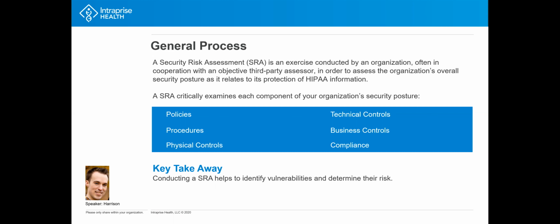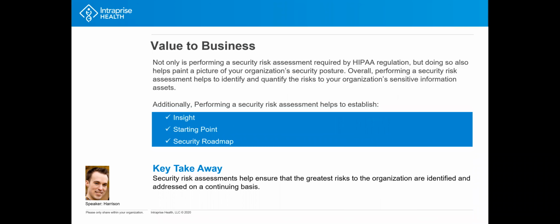Conducting SRAs helps to identify vulnerabilities and determine their risk. Throughout this process, organizations should continue to ask themselves, how much risk does this vulnerability present? So performing an SRA is definitely the right thing to do for both the patient and for the business. Every organization that holds PHI or ePHI should root out areas where there is risk. It's all about protecting patient information, patient safety, and ensuring patients have the best care available. It tells you what you need to do to be compliant with regulations as well.